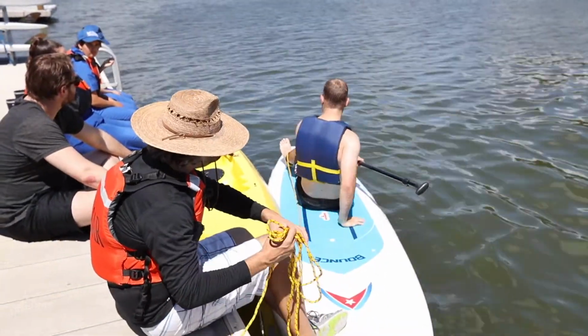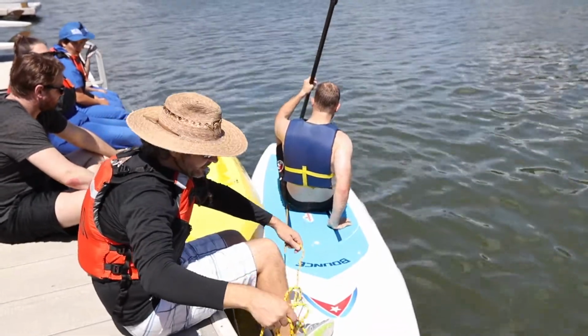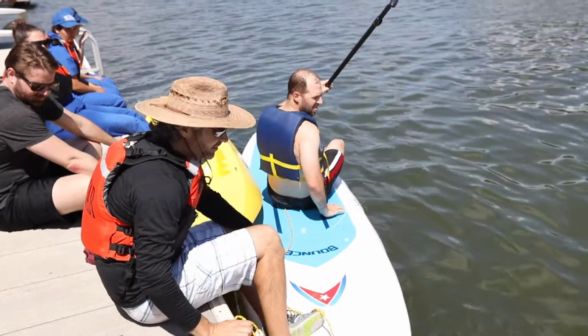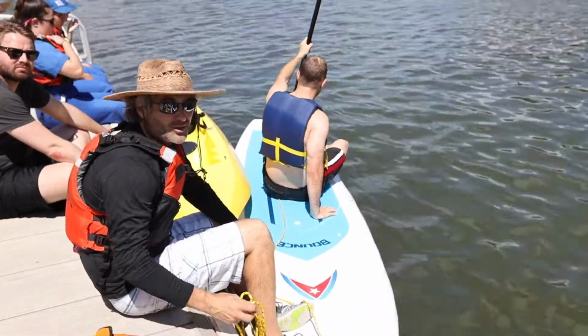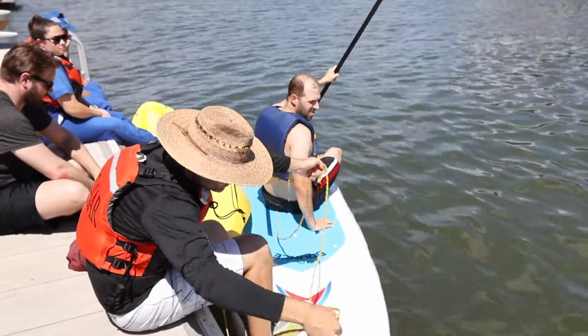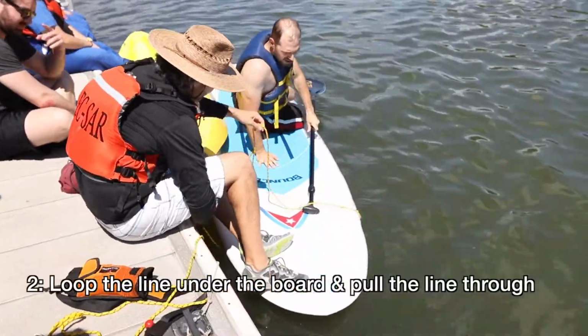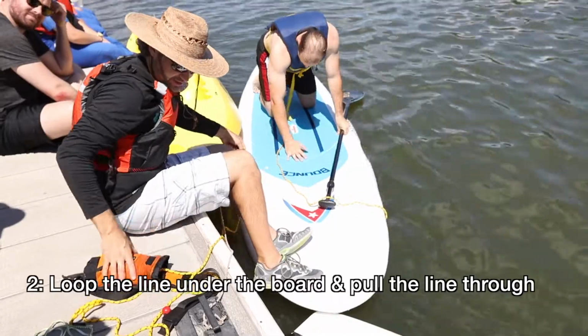So now that that's attached, we'll run it forward along the board. And we don't want to tow from the rear section of the board because the boards aren't meant to be towed backwards. We still want to tow it forwards. We're going to go under the board, just like that. And then we're going to take the whole bag.